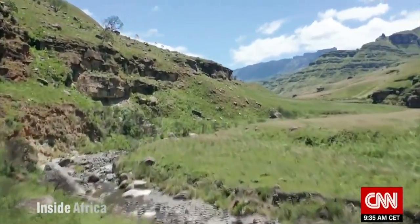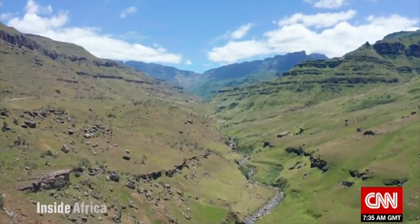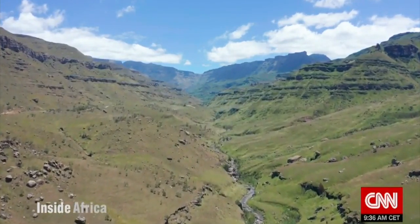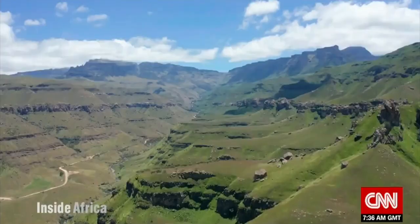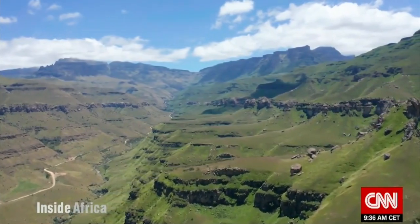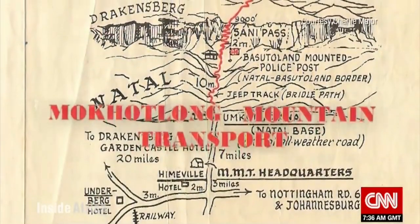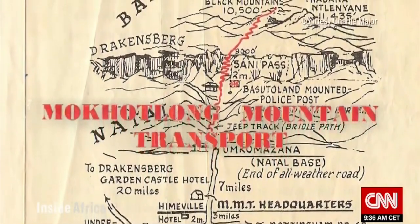The front of the Drakensberg, the water flows to the Indian Ocean. And the back of the Drakensberg, the water flows to the Atlantic Ocean. But when the land is actually forced up, the water moves lower and lower. Wherever the water stops, is always gonna deposit something, which is why we see the lines of the sedimentary sandstones. This geological wonder opened up with the Mokgotlong Mountain Transport Company, or MMT.